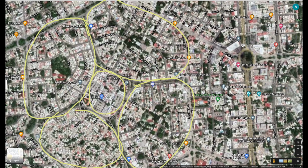So here, what I'm trying to show you in the map is the very beginning of Cancun. These five little super manzanas, or big apples, were the beginning of downtown. In the center, we have SM, or Super Manzana, or Big Apple, 28. Now it's really well known for its mercado, or tourist market.